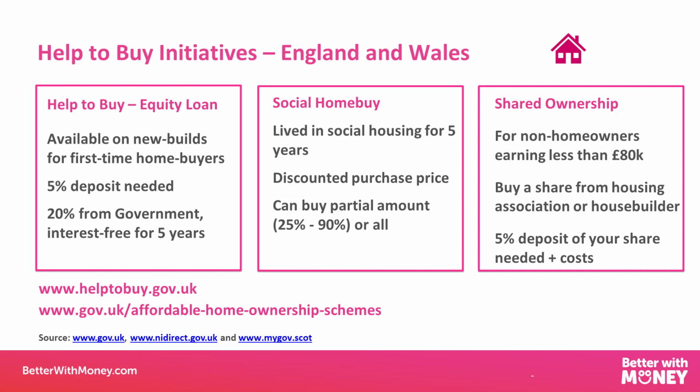The last one here is shared ownership. Now, that allows you to buy a share of your house from a housing association or a house builder, but you continue to rent the remainder from them. And the hope is that that's going to keep the costs more affordable for you. This scheme is specifically for non-homeowners at the moment, and you need to be earning less than £80,000 a year. And again, you're going to need to have saved at least a 5% deposit and be able to pay for all of those moving costs.